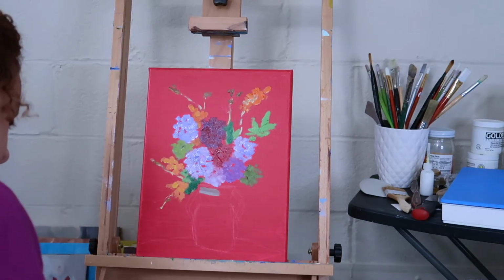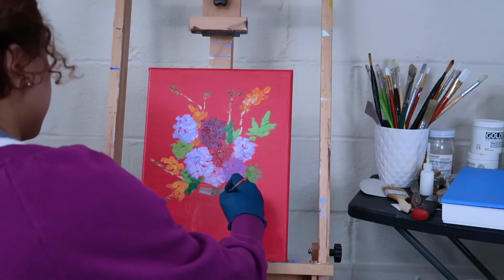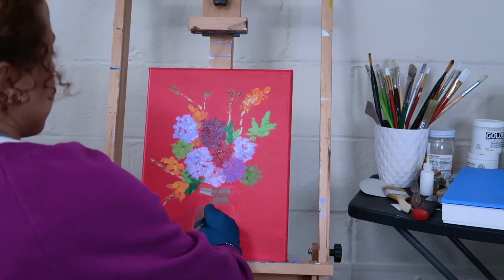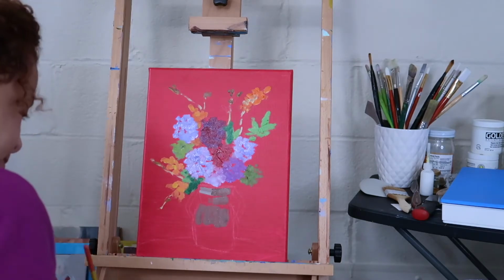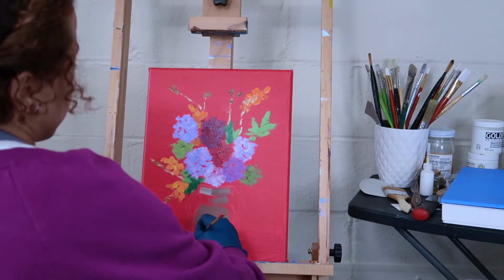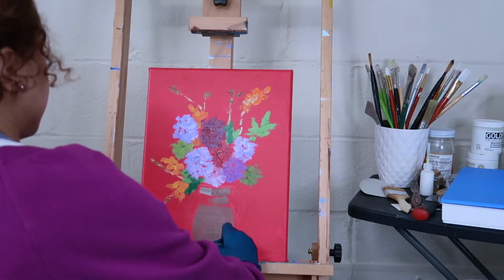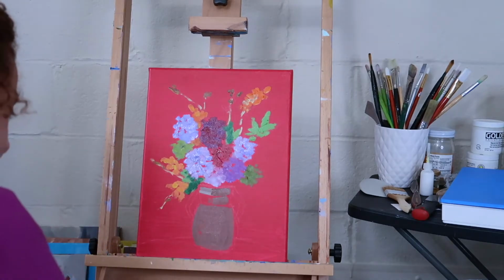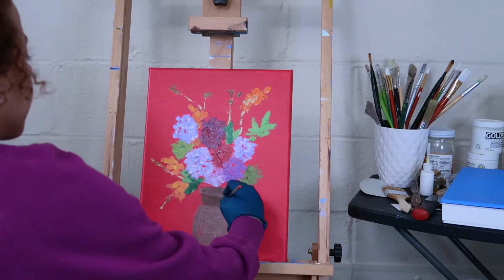What I'm doing now is I'm going to do some back and forth sweeping brush strokes to paint the vase. You can move your arms around. Feel free to go back and forth, up and down, side to side. There's no one specific way to paint.